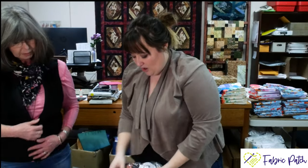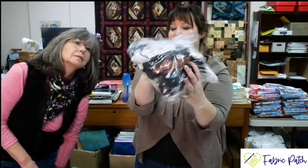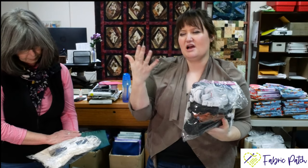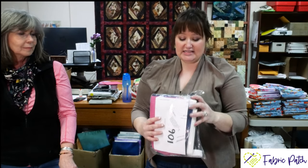Yeah, it's fast making. 106 is a whole bag of mask making stuff in it. So there's the Oli Fun, which is not really, it kind of works with the filter. It creates that little bit of a barrier. Has some patterns in there. A bunch of elastic, strapping, buttonhole elastic, shoelaces, whatever options you want to do for ties. And there's also some other interfacing options.